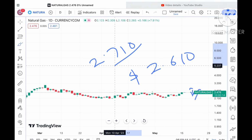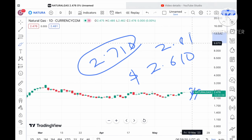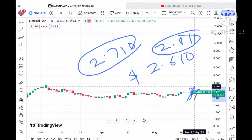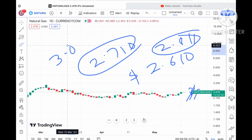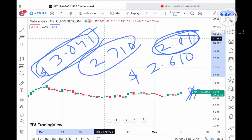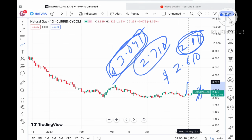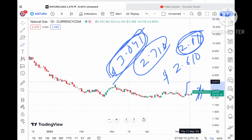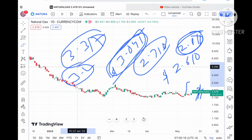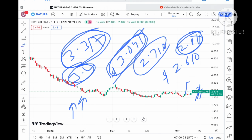Once it sustains this level, chances of touching 2.710 are there, and from there we can see it go towards a level of $2.811. If the price sustains above $2.810, then we can see a level of $2.876, and from there a level of $3.045. Once it sustains this level, chances of touching 3.045 are there, and from there it can go further upside, towards a level of around 3.242, and from there a level of $3.317. Once the price sustains above $3, chances of touching 3.2 are there, and from there a level of $3.317.